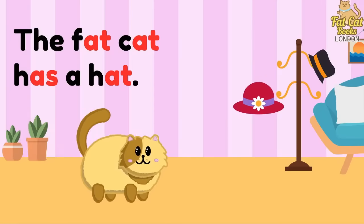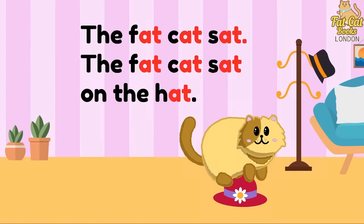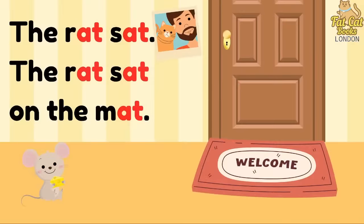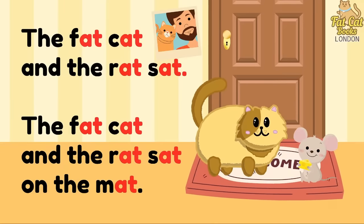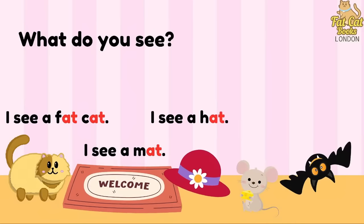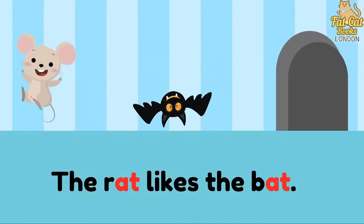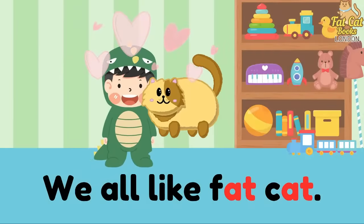On the mat. The fat cat has a hat. The fat cat sat. The fat cat sat on the hat. Oh no! The cat is too fat! The hat is flat! The rat sat on the mat. The fat cat and the rat sat. The fat cat and the rat sat on the mat. What do you see? I see a fat cat, I see a mat. I see a hat, I see a rat. I see a bat. The rat likes the bat. Fat cat likes the bat and the rat. And we all like fat cat.